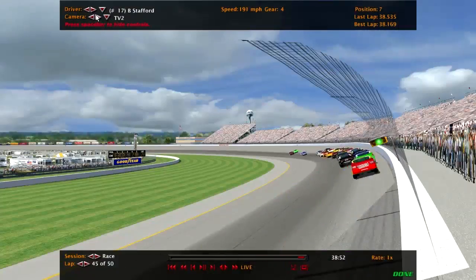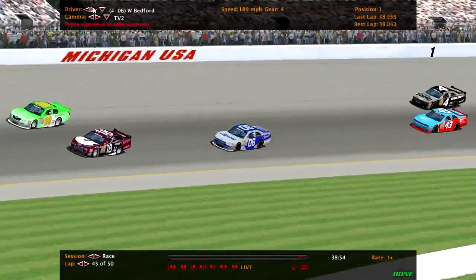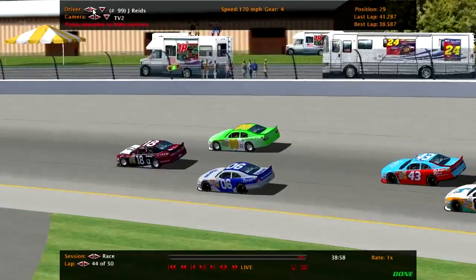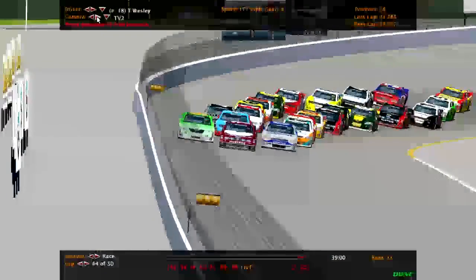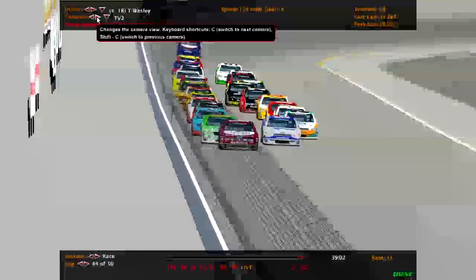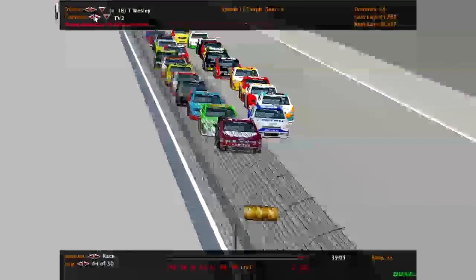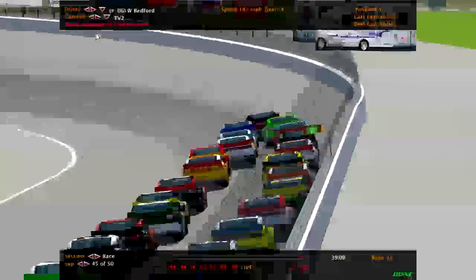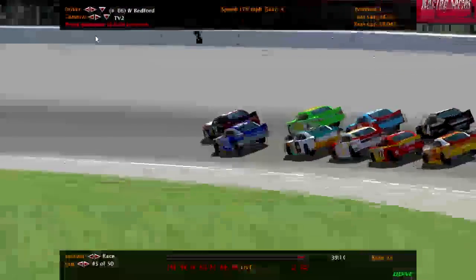We'll have to go back and take a look at how that happened. But up front, look at this. Lap traffic is starting to play a factor in this race. Reeds and Wesley, who have all been involved in other crashes, now stack up the top side of the field and are holding up Bedford as well. So this whole field's going to get packed now.